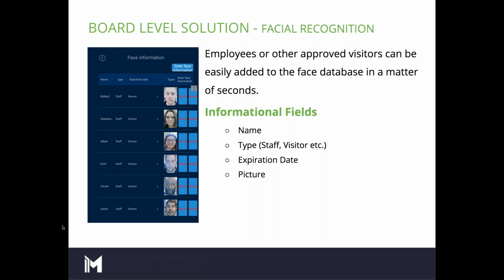Once you register faces of employees or recognized guests on the kiosk, this is what the back end of that screen looks like. Employees or other approved visitors can be easily added to this face database in a matter of seconds. And some of the informational fields that are collected include a name, a type, staff or visitor, expiration date, as well as a picture for facial recognition.